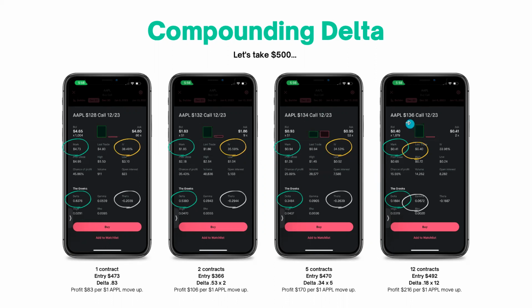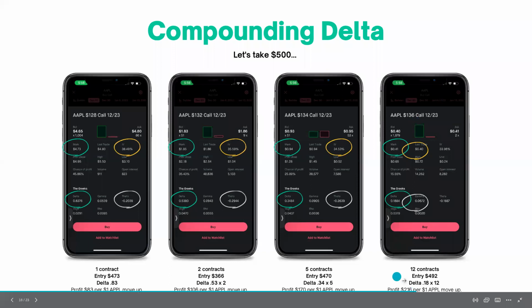And then lastly, this is our furthest out of the money. The entry cost is 41 bucks, right? So up here with our $500, we can get 12 contracts. Our delta is 0.18. So 0.18 times 12 is $216 every time Apple goes up $1.